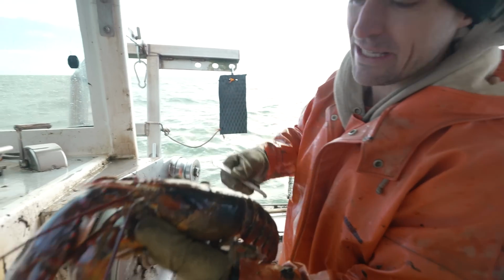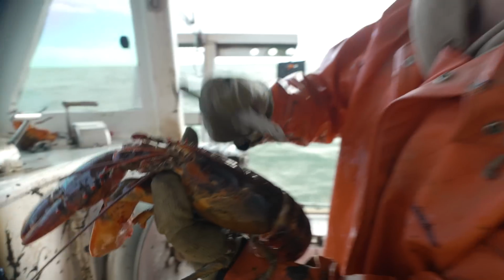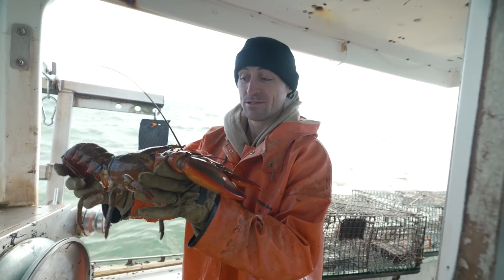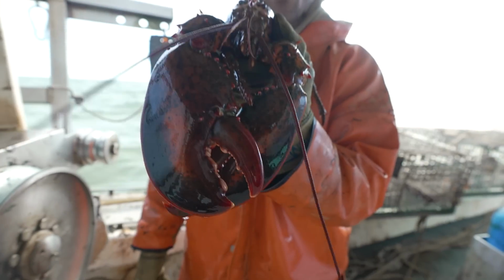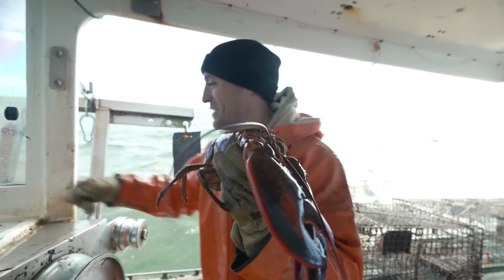But if they're over 4 inches, they pay a higher price. So this one should be perfect. It's in between those 2 notches. That's a high-paying lobster. I think the price for them is like $13, $14 a pound right now. So that's a $35, $40 lobster. Nice one, one of few. I don't think he's quite going to pay the fuel bill today.